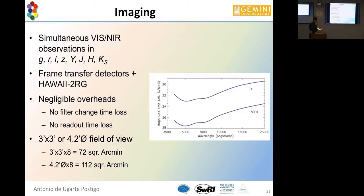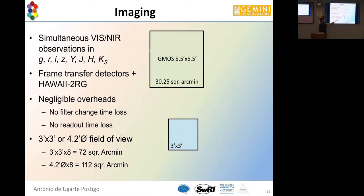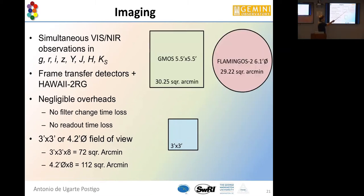So the field of view, you can see that it's not huge if you compare with other instruments. We have a 3x3 arcminute field of view. If you compare with GMOS or you compare with Flamingos 2, we have a significantly smaller field of view. But you have to take into account that we have 8 detectors simultaneously.